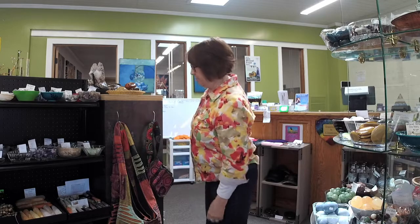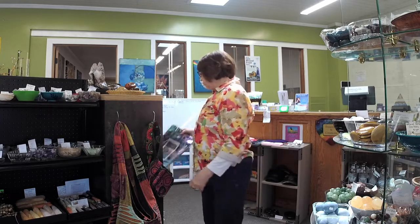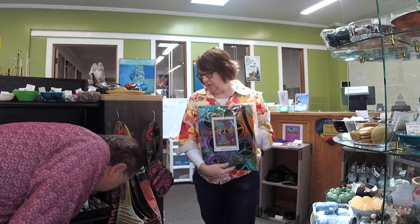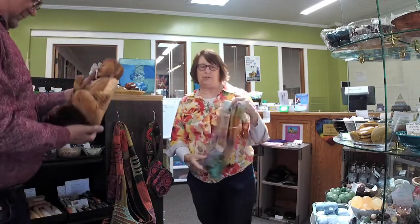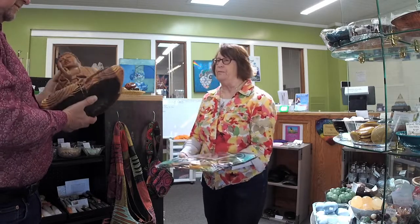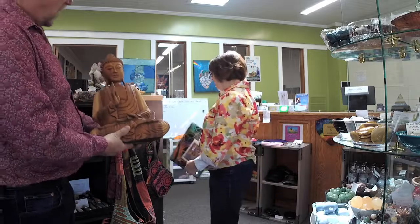I don't go anywhere without my crystals. So some of the other cool things we have is a really good variety of tapestries. And these are big tapestries. They're awesome, and they come in many different pictures. And Rodney has one of our Thai Buddhas.